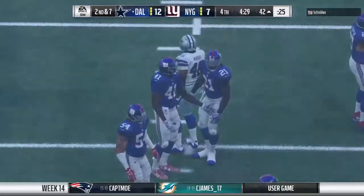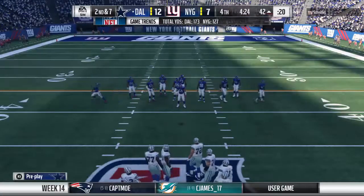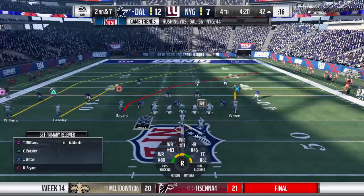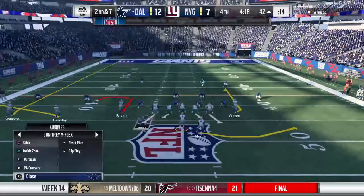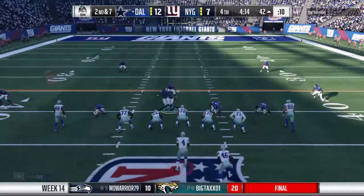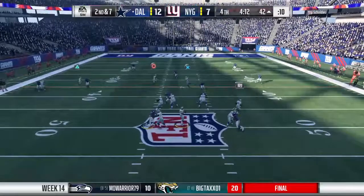Yeah, think about all the practices we've watched where they have that tempo period to go over things just like this, where they describe the scenario, tell you what they're looking for, and make sure that they're still attacking, yet at the same time not going so fast as to leave too much time on the clock.